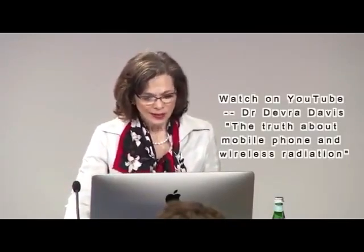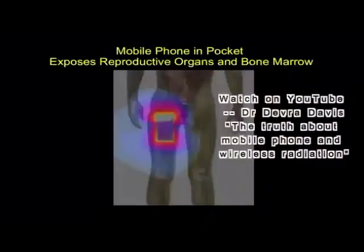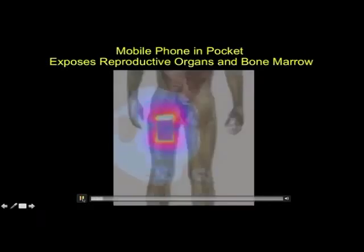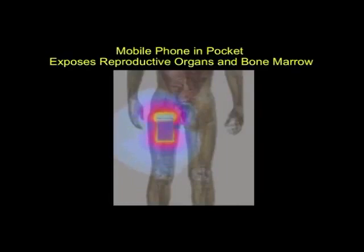Now, the next slide is going to show you something that might be of interest to students and faculty here. That has to do with exposure to the reproductive organs. We call them the gonads. I think you say the testicles. And bone marrow. Look here at the radiation as it gets into the groin area. That's just from having a mobile phone modeled into the pocket. And this, again, is based on normalized SAR with a dipole antenna.